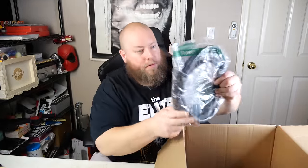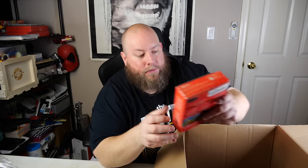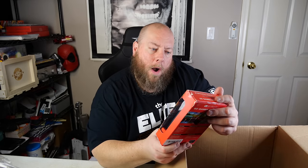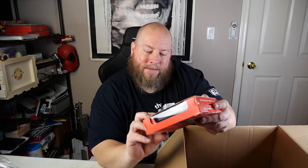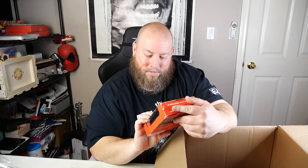Okay, another HDMI cord, Amazon Basics branded. Let's see, what's this? Go Gamer Portable My Arcade 16. Oh, I'm actually going to play with this before I sell it. See if it's any fun or not. It might be kind of awesome. This might be something that I might have to keep. I kind of like my gadgets and gizmos, you know.